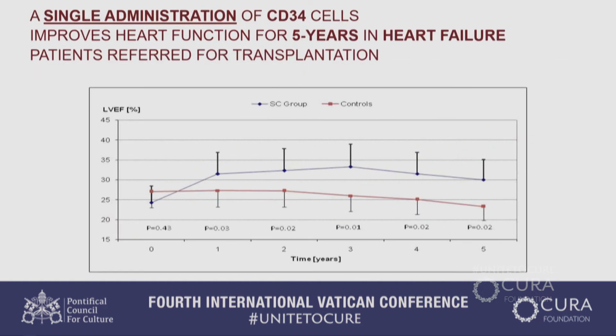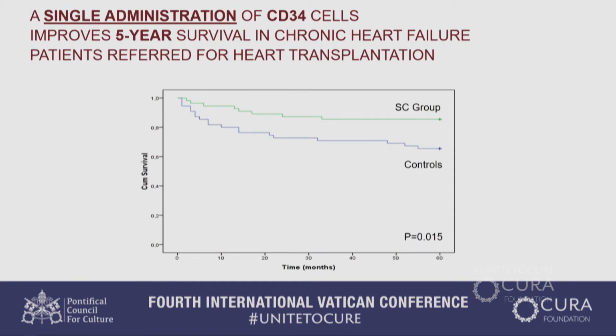Our colleagues in Slovenia did studies in heart failure, and here you see a 5-year graph of patients who received a single dose of their own CD34 cells, and this is looking at their heart muscle function within a year, but maintained out to 5 years after a single dose. The patient's heart muscle function had improved significantly. And again, most importantly, a single administration of those cells resulted in a 5-year survival benefit. There is something very different happening here. This is not like taking a blood pressure medicine to lower your blood pressure until you take the next pill. This is a single administration of a naturally occurring repair cell that actually repairs the organ and returns it back to a state of health.